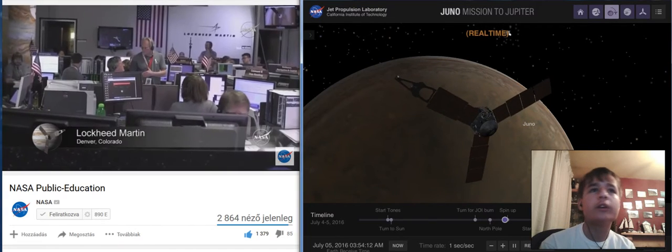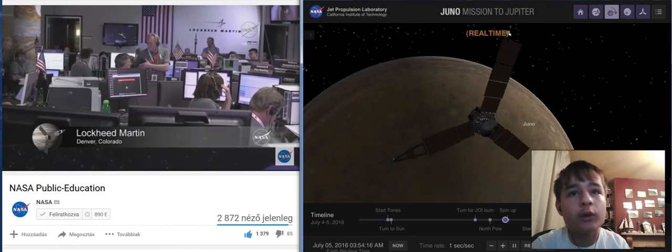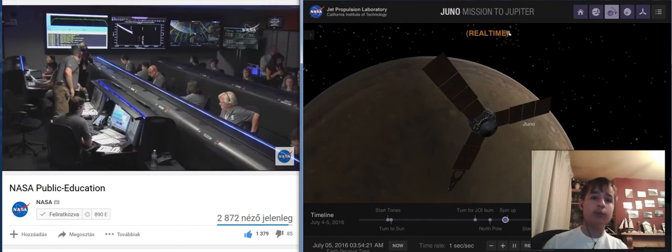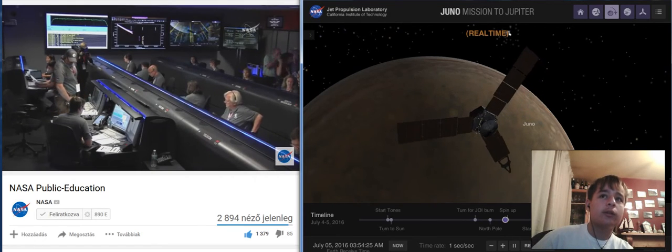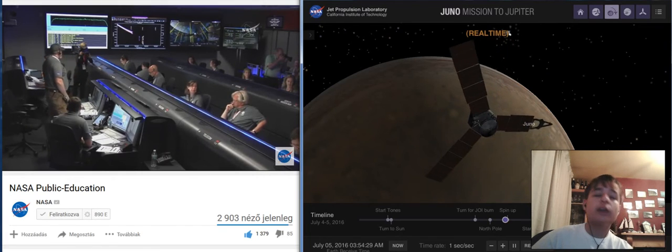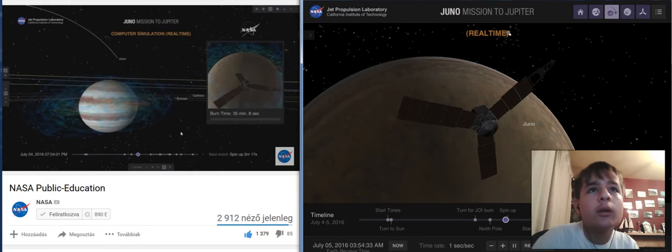For those of you who haven't done it, Juno launched back in 2011 on top of an Atlas V 551, which means 5 meter fairing, 5 boosters, and a single upper stage engine. And I think it was a Star 48 upper stage, which was just an SRB on top of the Centaur.